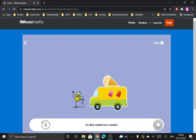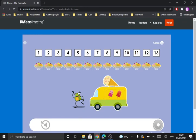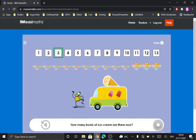Scuba wants ice cream. Can you help her? How many bowls of ice cream are there altogether? There are 13. Fantastic. There are 13 bowls of ice cream altogether. Select the first 10 bowls of ice cream. Correct. Watch. How many bowls of ice cream are there now? Good. There are 13. Wait, how long have I been recording this video? Okay, 5 minutes. 10 are empty and 3 are full.